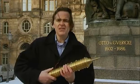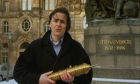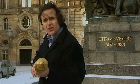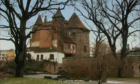In 1631, during the 30 Years' War, von Guericke's home city was burned to the ground by Catholic forces, killing as many as 20,000 people. When he later became mayor of the city, one of his first acts was to order the deployment of these fire pumps throughout the city. Von Guericke's genius was to realise what may now seem obvious, that a pump that could squirt water at flames could suck air out of a vessel and create a vacuum.